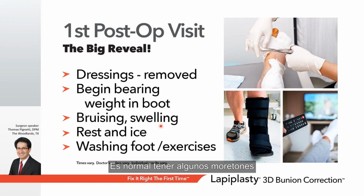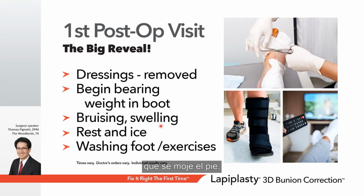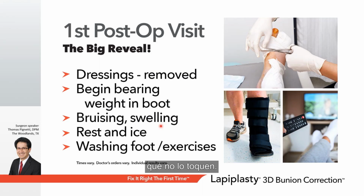Now, it's normal to have quite a bit of bruising and swelling. We're still going to recommend rest and ice. And again, surgeon preference, if you're allowed to get your foot wet, you may be able to wash and clean the foot at that time. I typically put another bandage on and ask my patients to leave that alone. So they'll still be taking showers, using a bag or some other type of device to prevent their foot from getting wet while they're seated in the shower, washing up.